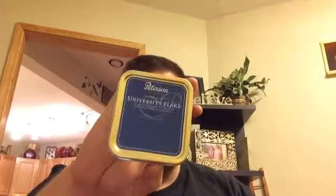So I've got the taste. I want some Virginia. I want a good Virginia tobacco. Now, I have a few selections that I was mulling over. Let's see. What do we got here? We got some Dunhill Flake. Never had it. This tin's from 2012. Great. I got some University Flake. I think I have a few tins of that.